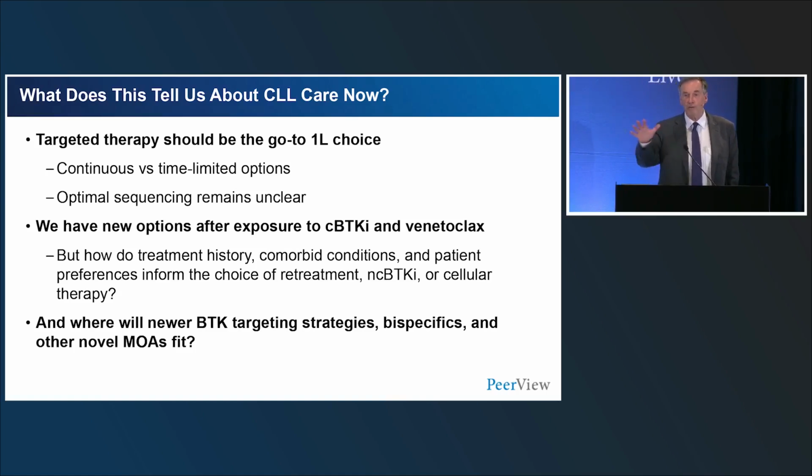You're going to be hearing a lot of talks here about what's the front-line treatment you should be thinking about. We've got the options now between continuous versus time-limited options, and we have to think about when and how things are ideal for one patient versus the other.